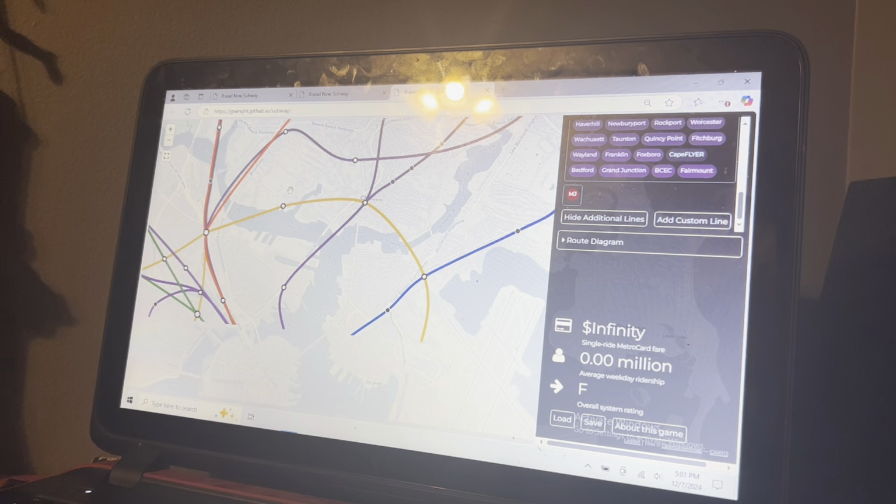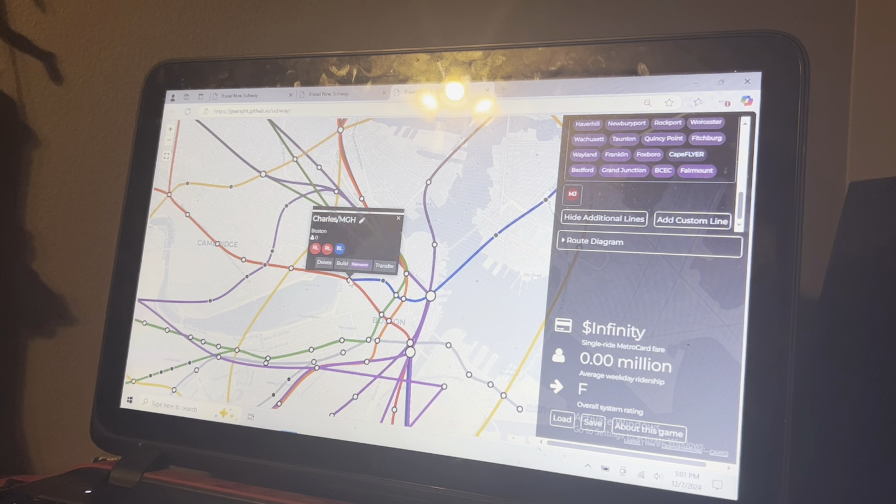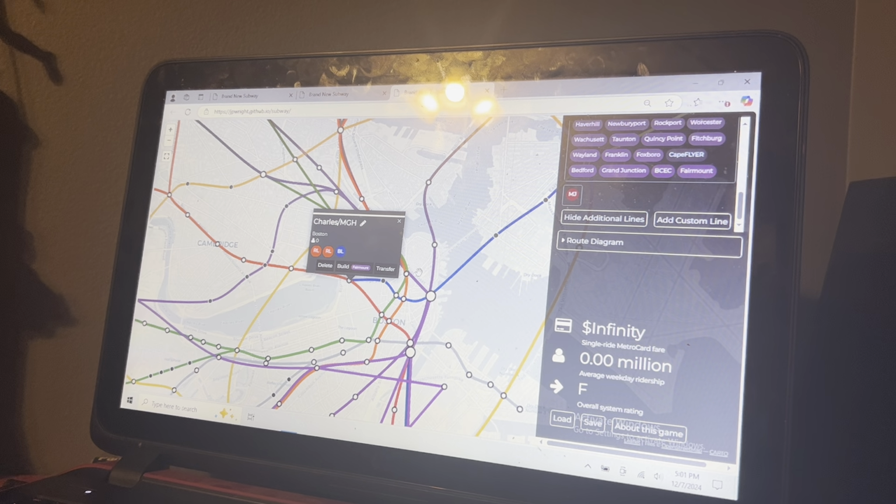The Blue Line has, well, the only change I made to the Blue Line is the red-blue connector. This will connect all lines with each other and is said to decongest Park Street. So now passengers that want to go to the Blue Line from the Red Line can easily do that at Charles and MGH Station, and they don't have to go to Park Street and take the green to Government Center.